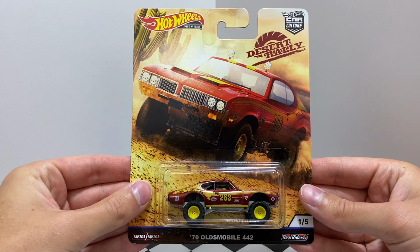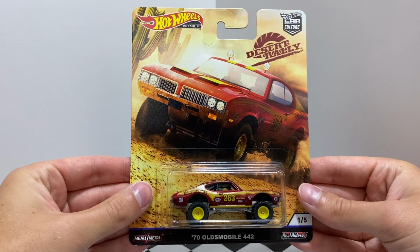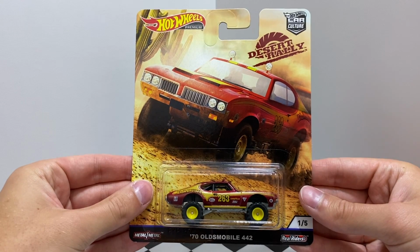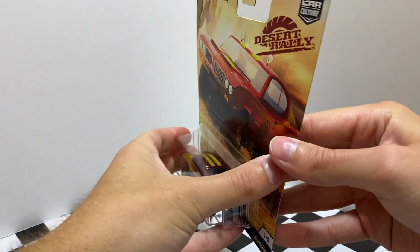Diving into Desert Rally, the first car in this series is the red 1970 Oldsmobile 442. Nicknamed the Baja Bruiser, it rips on a set of yellow Real Riders turbine wheels with off-roading tires.